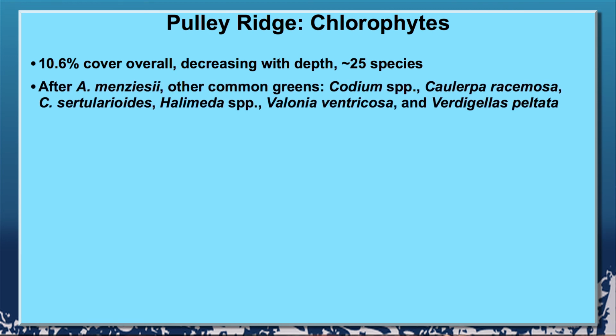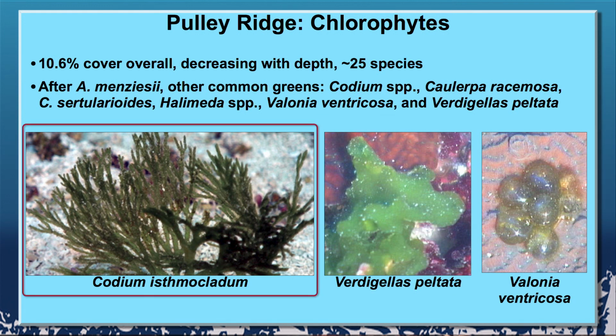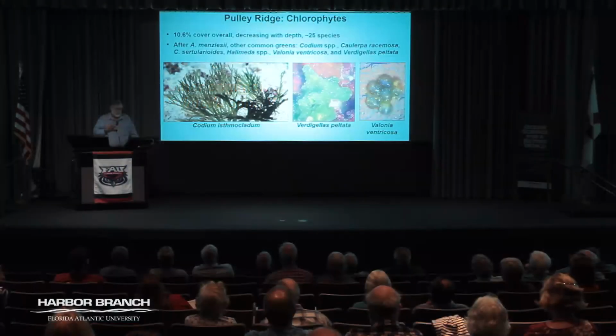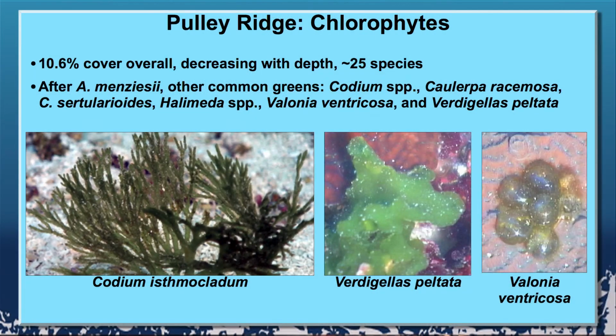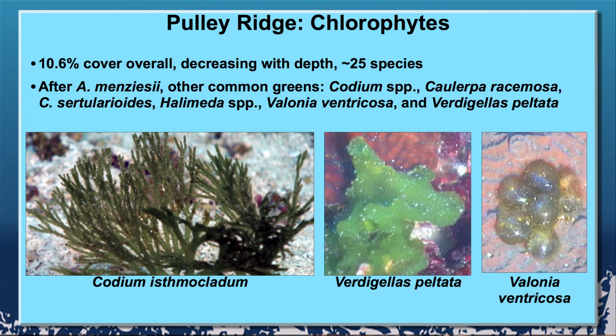So besides Anadyomene, some of the other notable things, I mentioned Avrainvillea already. It's definitely there. It's very common to find it. Codium, I'm always very interested in Codium. My PhD work at University of Rhode Island was done on Codium, not this species, but you're always going to see a picture of Codium, even if it's only there once. It's just my bias. And there's this little green bubble, which is also quite pretty, called Valonia. So again, a lot of interesting and unusual green species.